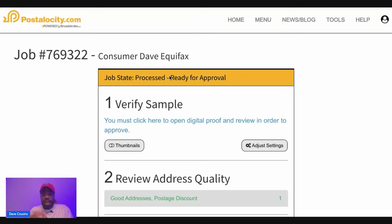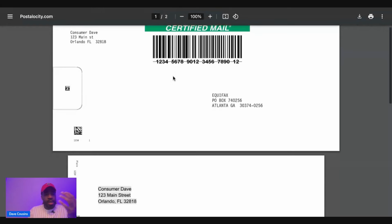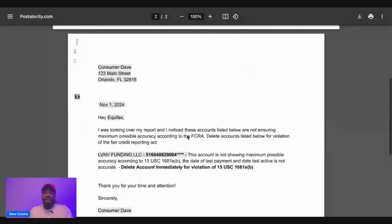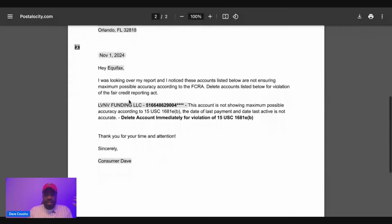And then from there, you want to verify your actual document. So just click on this right here. Once you click on this, you're going to see everything. You're going to review everything. All right. So you just want to look over everything. As you can see, you got your name up here, you got your address, who we talking to. We're talking to Equifax. All right. And then from there, you just want to look over the letter that you actually created. Make sure everything's good to go. And then everything is good to go.